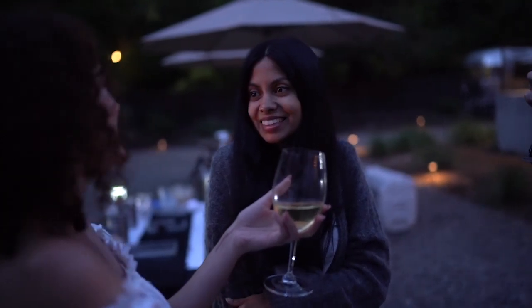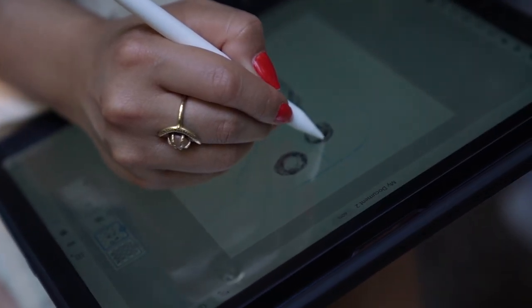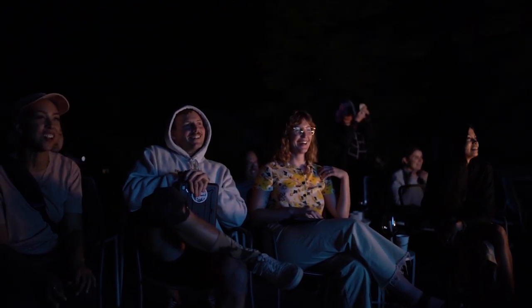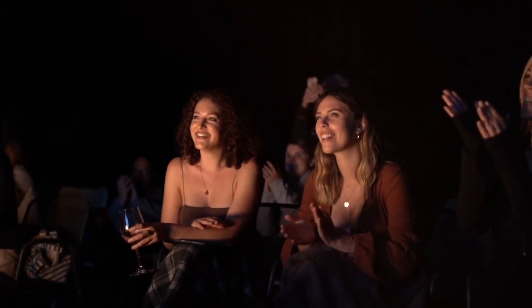Just to be able to collaborate and bring ideas together, like we're doing a cool activity now where we're collaborating and we're linking illustration, another photographer who has a completely different style to me. The stuff that we're going to be able to produce from this is something that I've never been able to do, and in such a beautiful location as well.